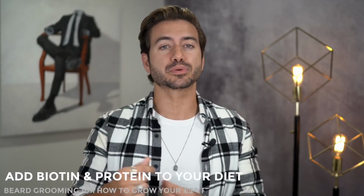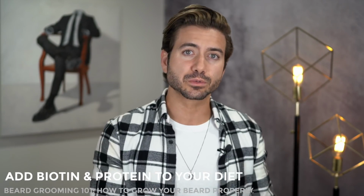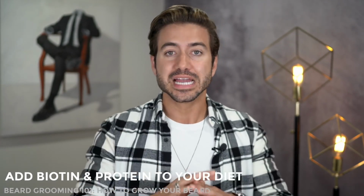Now, if you want to speed up the process, you should add biotin and protein to your diet. Those nutrients will definitely help your beard grow faster, and not only that, but your hair in general. So if you want longer, stronger hair up top too, this will definitely help.